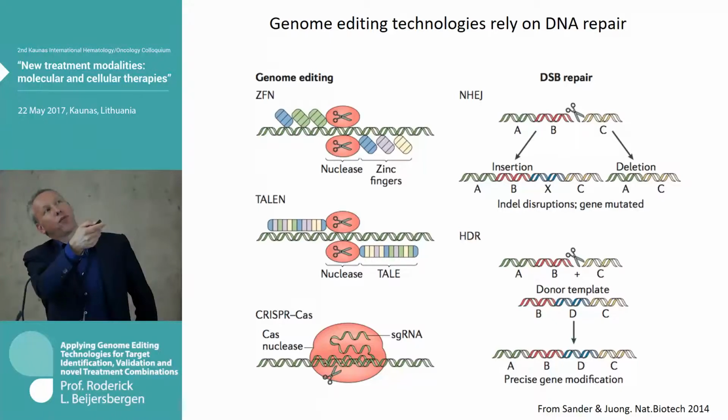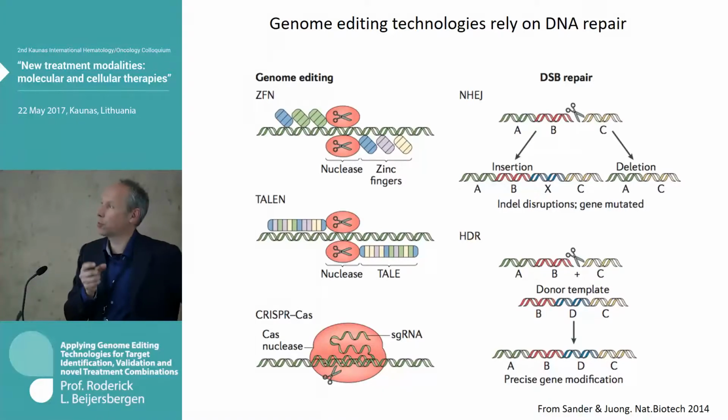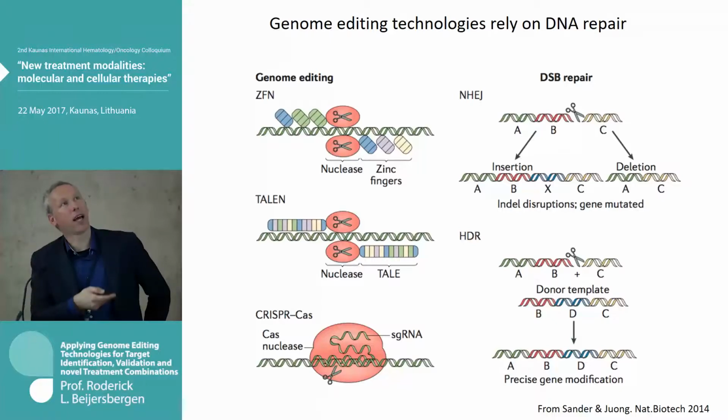And what's the consequence of non-homologous end joining? This is an imprecise repair machinery. So what will happen when you have a double-strand break, you will start to lose small regions of your DNA. And this can also be insertions, but it can also be small deletions that again disrupt the gene. So you have a permanent inactivation of the gene.